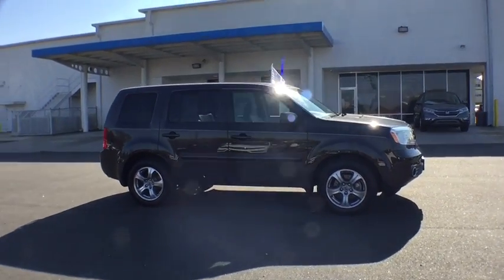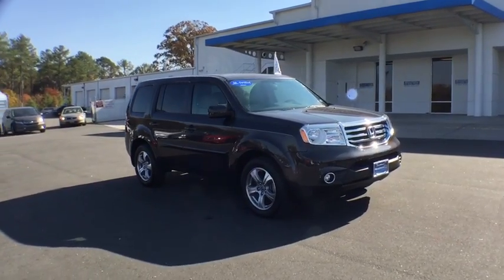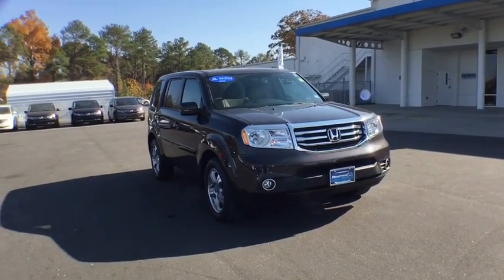stereo radio, auto-off headlights. This beauty is sure to make you the talk of the neighborhood, so call or drop in for a test drive today.